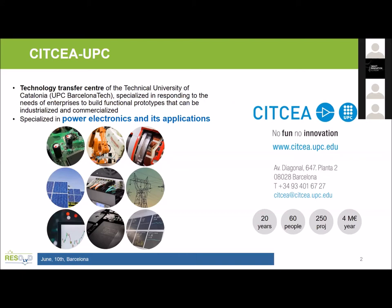research group CITCEA-UPC. We are a research group in the Technical University of Catalonia in Barcelona, and we are about 60 people working for more than 20 years in projects quite related to the industry, in which we are developing mainly power electronic solutions to different application fields. Application fields like industrial environments or renewables, industrial communications, smart grids, and energy storage.